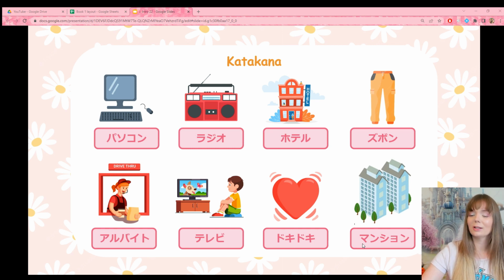Now, take a look at the last one here. It's an apartment. It's a type of apartment, but it's called a mansion. Mansion, which comes from the English word mansion. And it's just an apartment, but specifically it's a very tall, large apartment. So like the ones that you're going to see in Tokyo, for example, your shorter 2 to 3 story apartments, those are not mansions. Those are apatos, right?